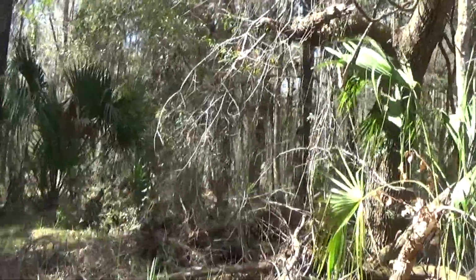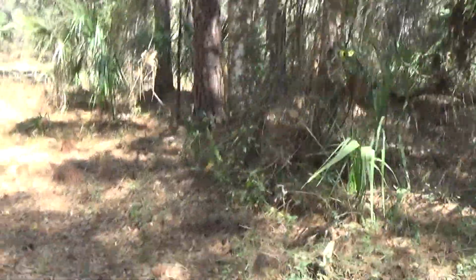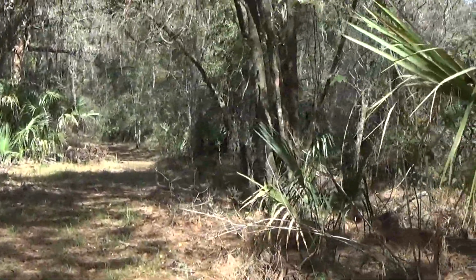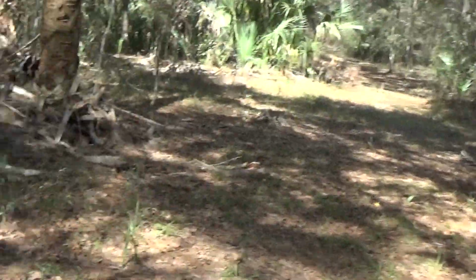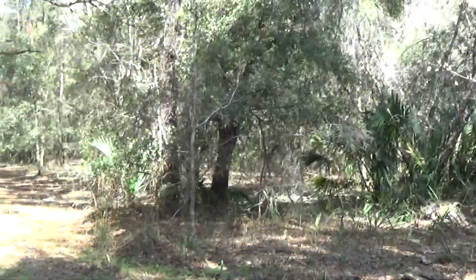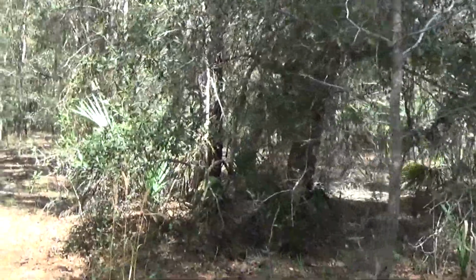Alrighty. Looks like it's a legit road. I might take this one. It's a lot easier on the legs and the feet. Looks like there's a nice swamp right there. Some honeysuckle. Alright, let's go down here. See what adventures we can find. This looks kind of interesting to me.